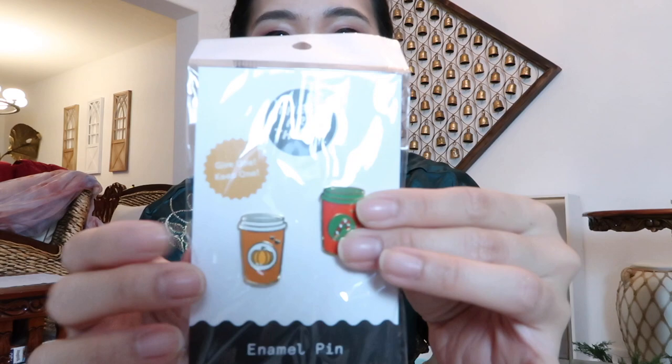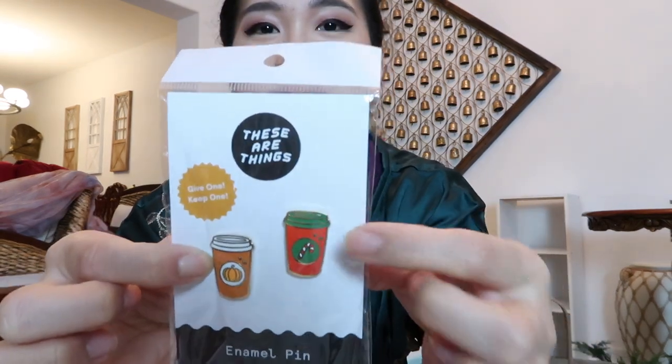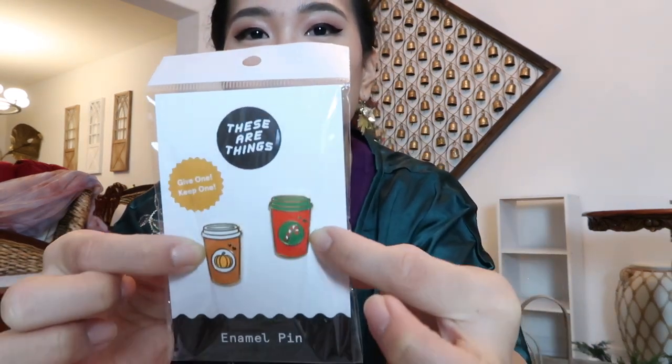I haven't filmed my Disney haul yet, but I did get a lot of pins when I went to Universal and Disneyland. So I picked up these from World Market. It's called Give One and Keep One. I will give them to me and keep them both. These are so cute latte pins. Pumpkin spice latte and a peppermint Christmas latte.